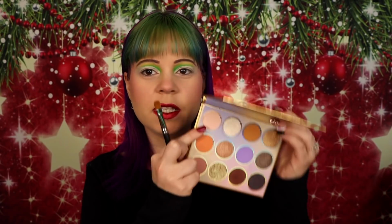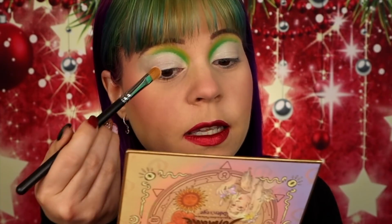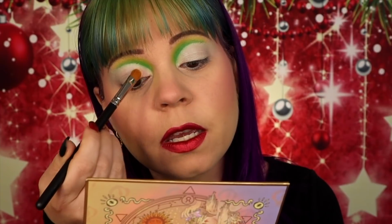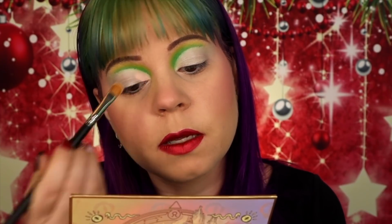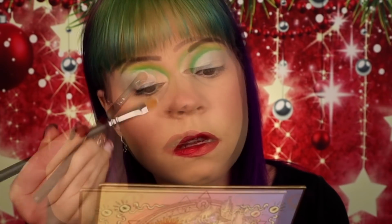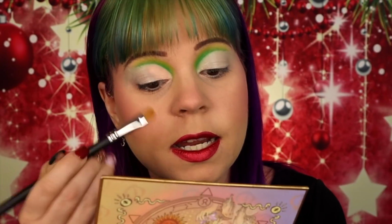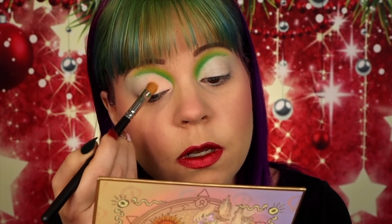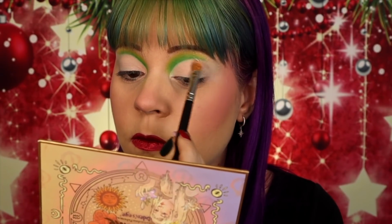Gonna try to use this bone colored matte here from the Odense Solmon palette. I feel like this one is going to be quite nice and pigmented. It has a little bit of a pink undertone, but I think it's gonna be fine still. I just need something to really pack on my lid here. I'm not going to take this all over yet. I mainly just want to push it up against this line where I need to make sure that my lid is looking clean. I'm gonna call this good for now.